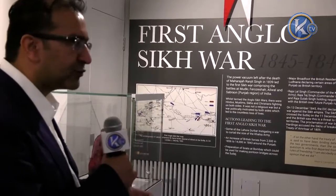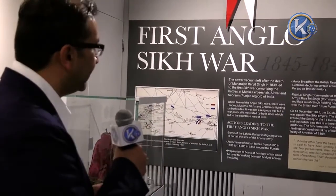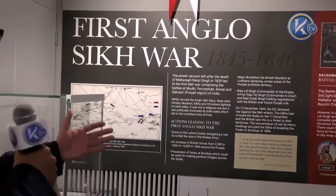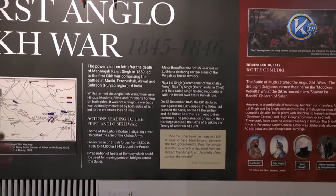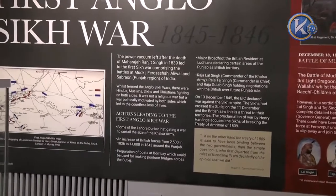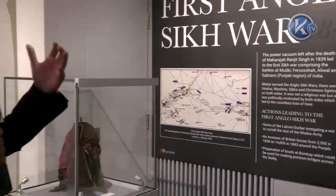So people always ask what led to the Anglo Sikh War, what led to the first Anglo Sikh War. Essentially, the British forces had been increased all the way around the Punjab. There's preparation of boats all the way around Punjab as well. And also, the British were in communication with Raja Lal Singh and Raja Tej Singh, who were colluding with them in terms of getting favours from them if a war broke out.